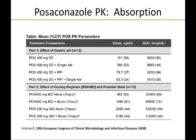A couple things about posaconazole make it tricky. Posaconazole is absorbed in the stomach, right? So for optimal absorption, you need an acidic pH in the stomach. So proton pump inhibitors do not play well with posaconazole. It's going to substantially reduce your area under the curve. It can be as much as 20 to 40%, which can be clinically significant.